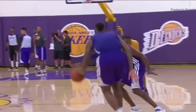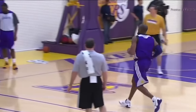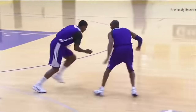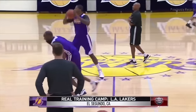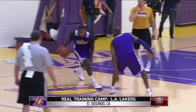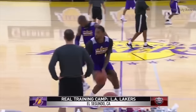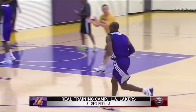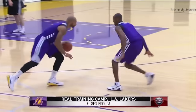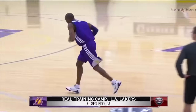This is not necessarily a ball handling drill for Jeremy, as we see. Big guys usually not accustomed to handling the ball against guards, but defensively, this team was deficient defensively. Kobe Bryant, a proficient defensive player over the course of his career, is now challenged to have to guard some of these guards with, you know, obviously quickness. Yeah. And then remember, he's coming off a broken bone in his knee and the Achilles injury.